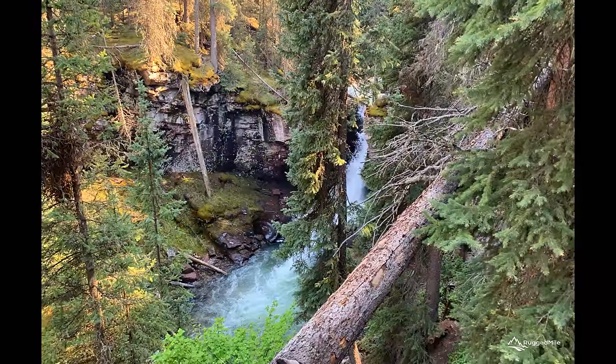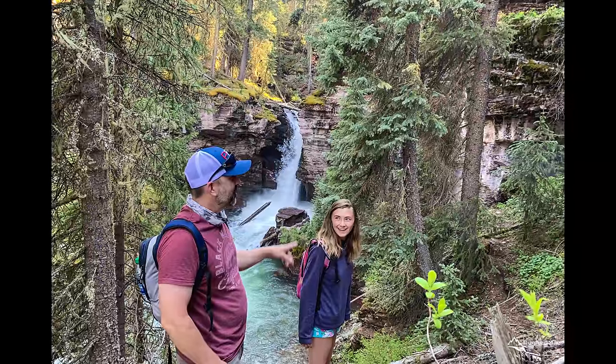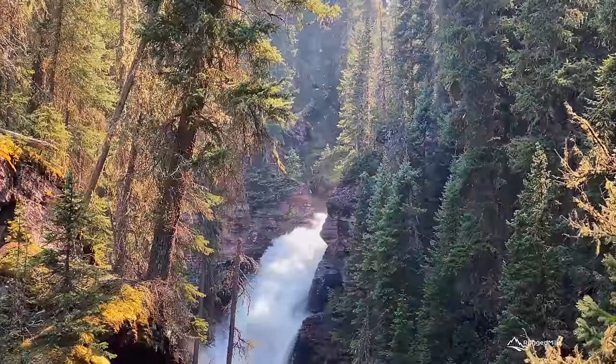The upper tier of this double falls drops around 35 feet into a deep turquoise pool before flowing further down to the lower falls.